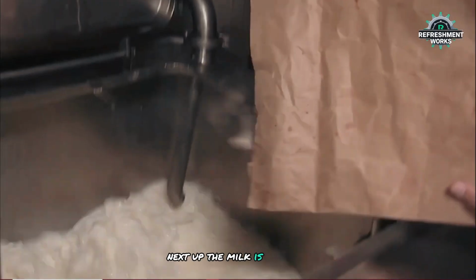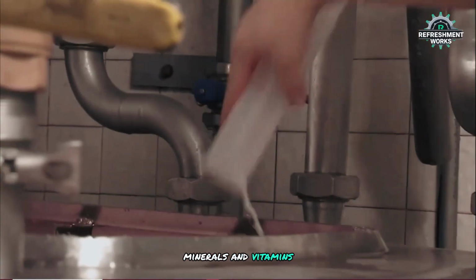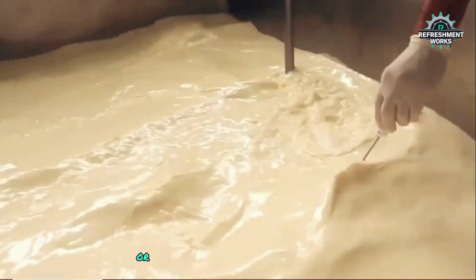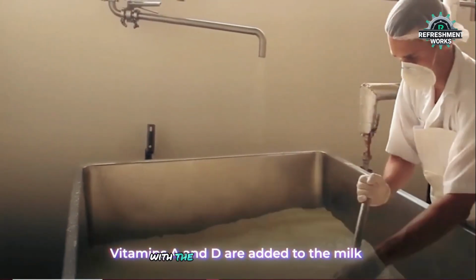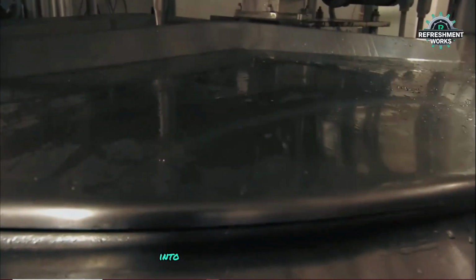Next up, the milk is fortified, which involves the addition of specific minerals and vitamins to enhance its nutritional content. This process is typically done to address nutrient deficiencies or to meet specific dietary requirements. Usually vitamins A and D are added to the milk with the help of a peristaltic pump, which automatically dispenses the correct amount of vitamin concentrate into the flow of milk.